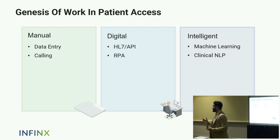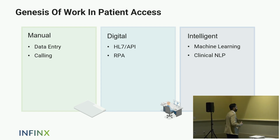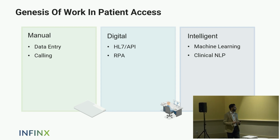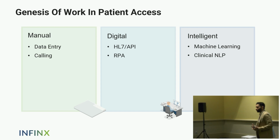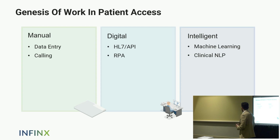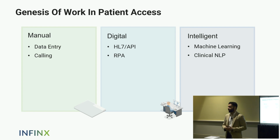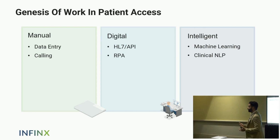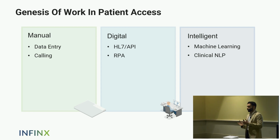The slide is titled Genesis of Work in Patient Access. So really, I think in more than one way, this mimics other industries as well, where you have a lot of manual work take place, a lot of manual data entry, calling, to check if a patient is eligible with their insurance, know what the benefits are, initiate a prior authorization. You have to figure out what the right portal is, do a bunch of manual data entry, or worse, pick up the phone, call payers, and just spend a lot of that time just waiting for someone to answer.